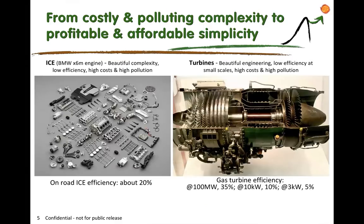And here we have a gas turbine. That one is for a plane, a jet engine. Again, it's beautiful engineering. It's also low efficiency, especially at small scale. It's costly to operate and maintain, and it's also highly polluting. You can see that if the turbines are big, the efficiency is in the order of 35%. If we go down in scale, it goes down to 10%. At low scale, like a turbine that could be used to supply a home, we're down to 5%.